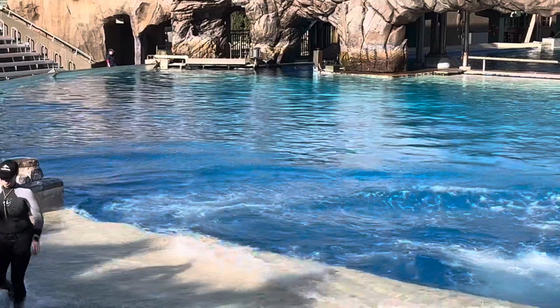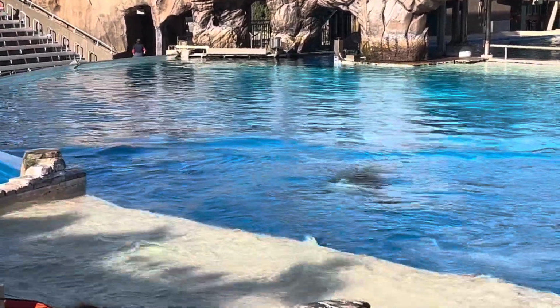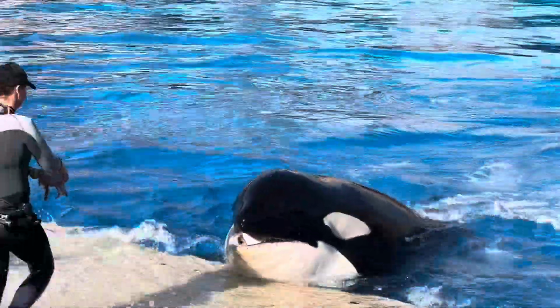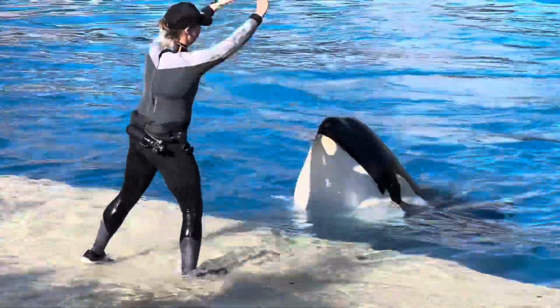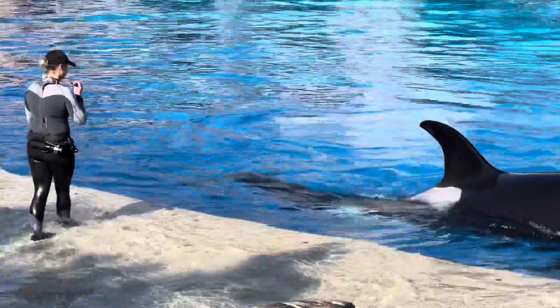Now you heard Amber blew that whistle, which communicated to Orkid that was exactly correct. And now you're going to get some sort of reinforcement, which happens to be a nice big old handful of capelin, or fish. And you can see she is having a lot of fun with this. So we're going to give her that hand signal again, which again looks like you're doing the wave.